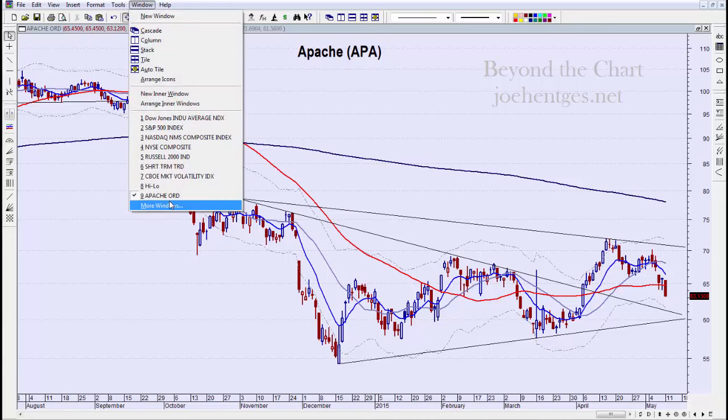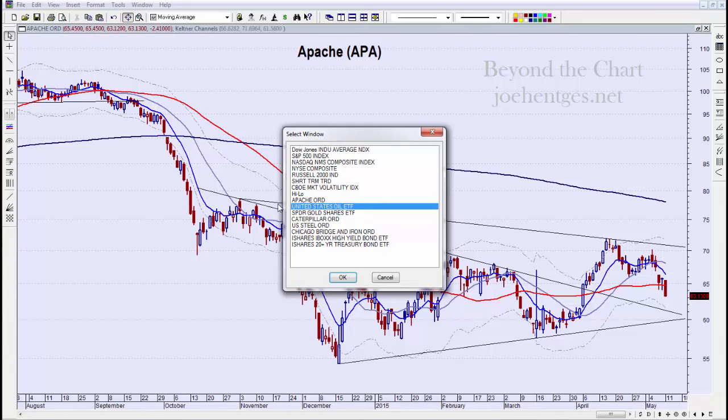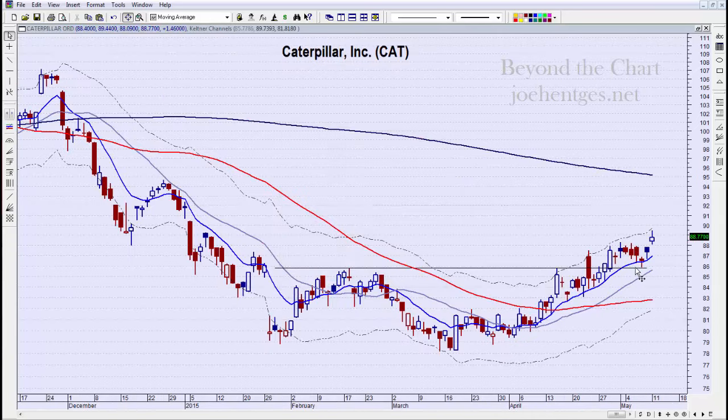Okay, so let's look at Caterpillar. Caterpillar was up today. I think an analyst upgraded it from neutral to accumulate or whatever, and had a price target above 100 or something like that. That caused a jump in the stock today. So it's continuing its short-term and intermediate trend to the high side.